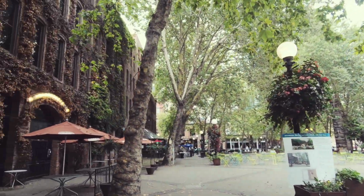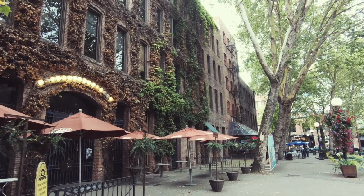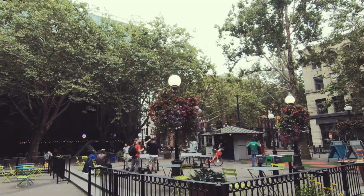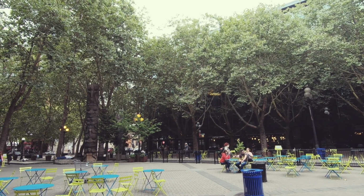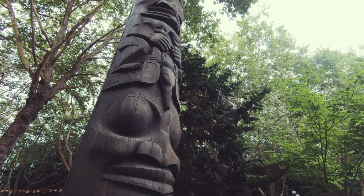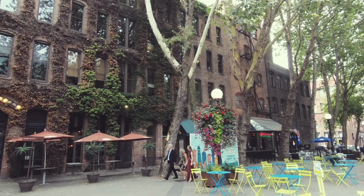Nothing's here from before 1889 because of the fire, but I love it so much here. There are obviously very new buildings over there, and the totem poles over there, those are relatively recent. I think in the 1970s those were put there. And then we swing around, you can see some of the backside of some of the old original buildings from 1889, 1890 here.